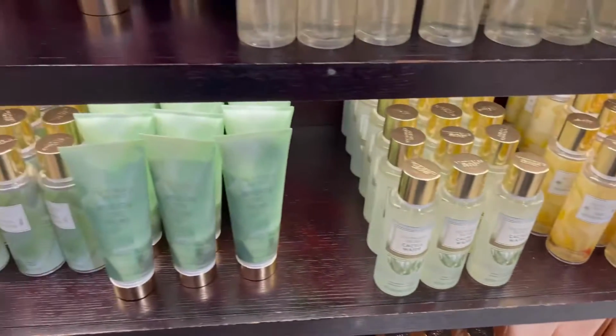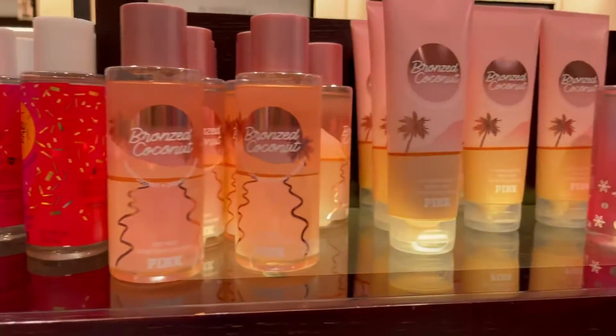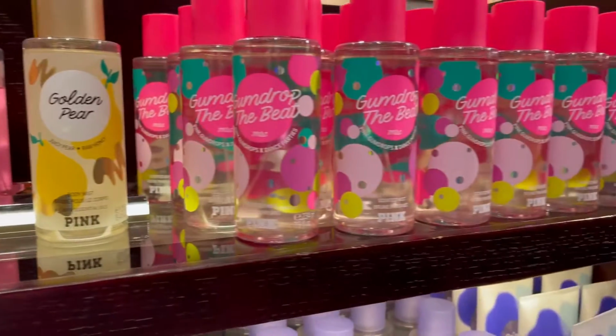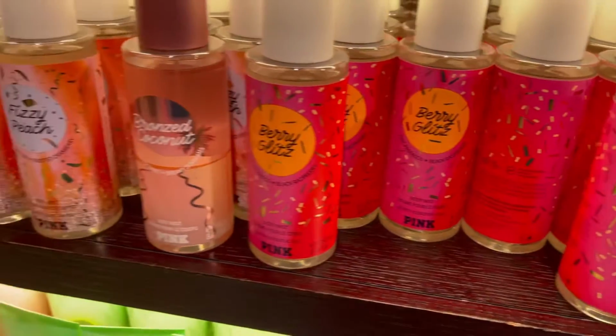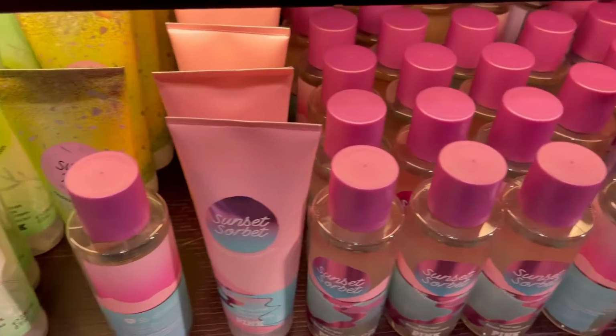So it's like some summer scents. I wasn't really interested in it. I smelled them all, wasn't trying to pick them up. We have the bronze coconut, the gumdrop, the beat. They have fresh and clean up there. They had golden pear, the bright violet. These were actually, I believe, online exclusives, so I was definitely happy to see them in store. They have the warm and cozy chilled.